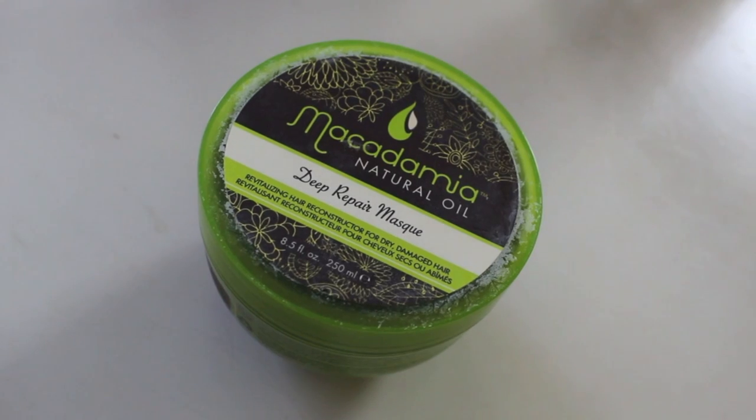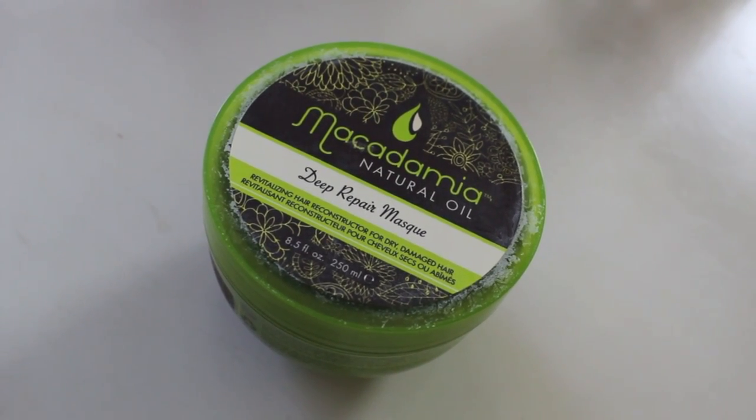Another hair care product that I finished up is my favorite mask, which is the Macadamia Natural Oil Deep Repair Mask. And this actually lasted me a long time. Wow, this is super clean. I totally cleaned this out, but you can still kind of smell it. Oh, this smells really good too. But I just love this because I have drier hair. I have like a dry scalp.